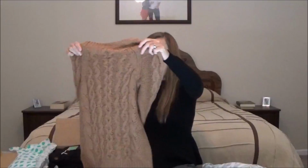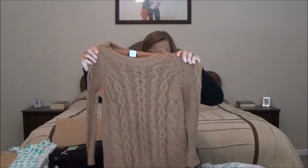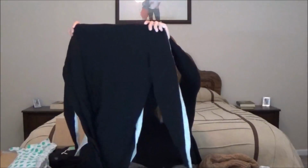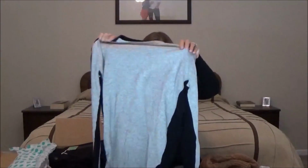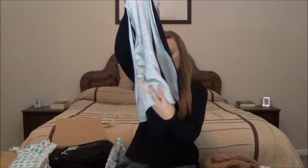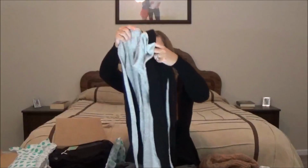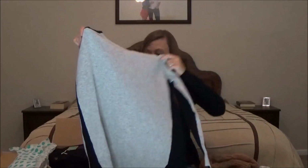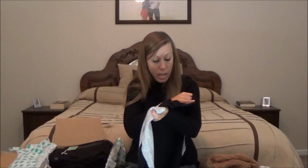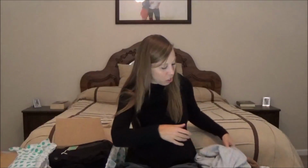And then we have a brown 3/4 sleeve cable knit sweater, and this is J.Crew as well. I have a cable knit sweater almost exactly this color, so most likely this won't end up being a keeper for me, but we'll see. And then we have another sweater. This one is a black and gray sweater, and it is a high-low, so the gray part is a little bit higher than the black part here. It's black in the front, gray in the front, black in the back. I think that's an interesting detail for sure. And this is also J.Crew. This is my box of J.Crew.